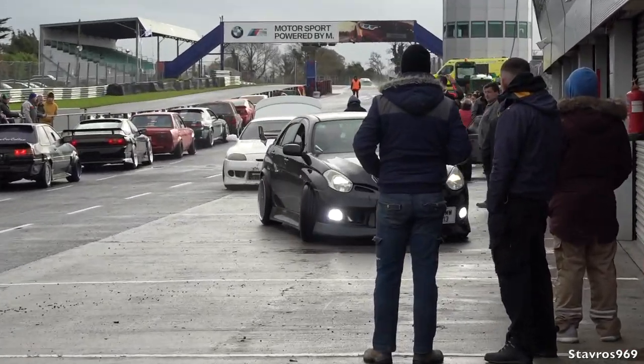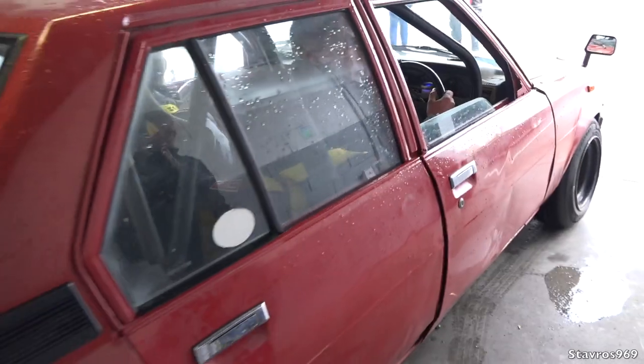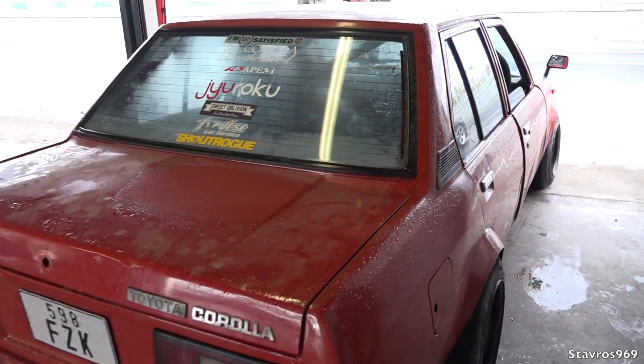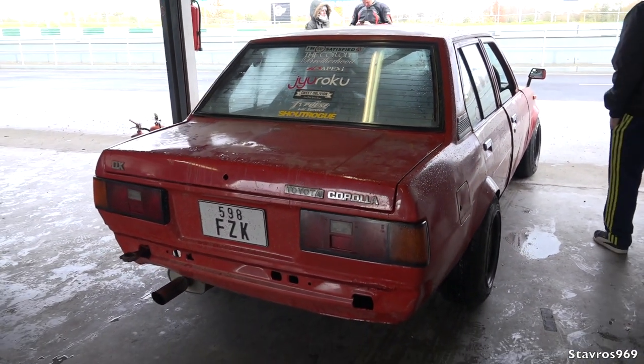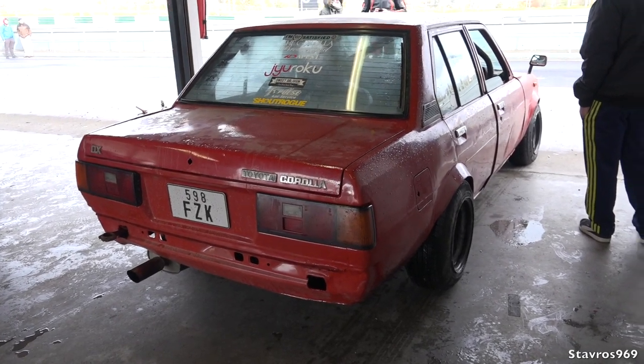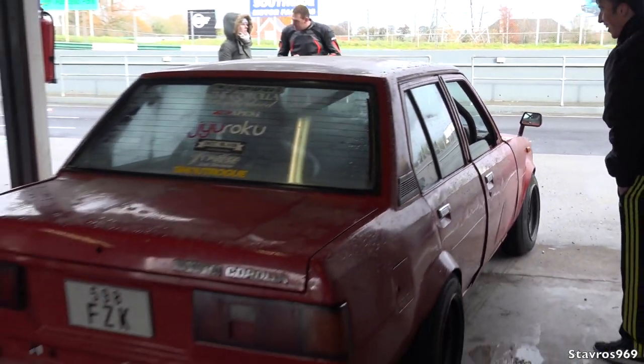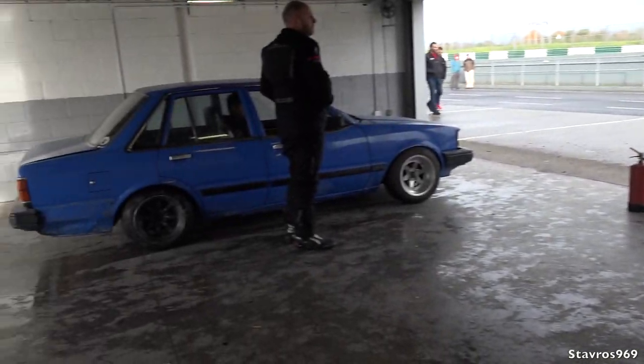What is that? I have no idea what that is. What car is that? Okay, we've got these guys heading out on track. See what the old Toyota Corolla DX can do. He's even got a roll cage on that, look. Off he goes.